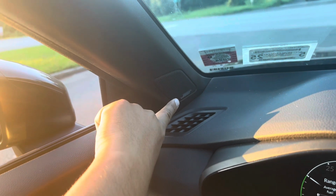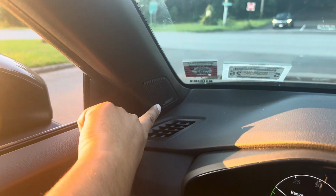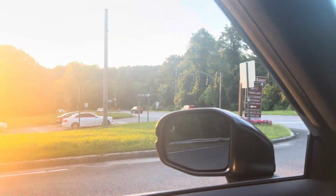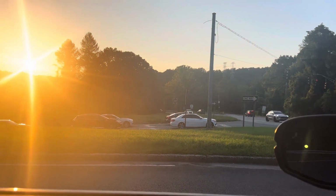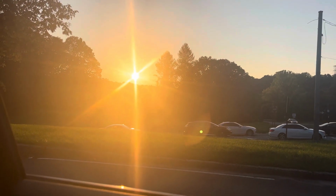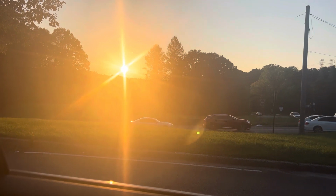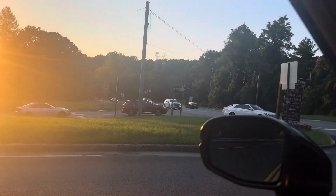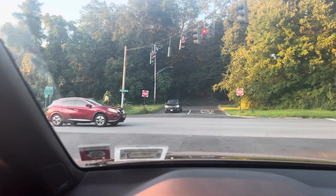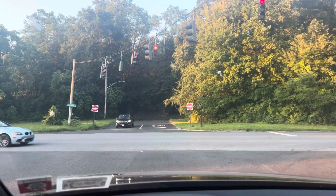One thing I forgot to mention is that it has Bose speakers, which is amazing, guys. That's like a cherry on top. Amazing, amazing. The weather feels really, really nice right now. It's about 7 p.m. Sun's slowly going down, which feels amazing. It's not that hot anymore. So this is a good time to do a review. Hopefully there's not too much traffic, guys.